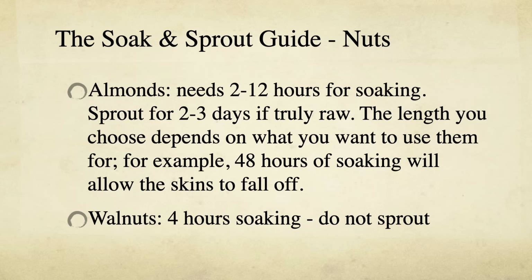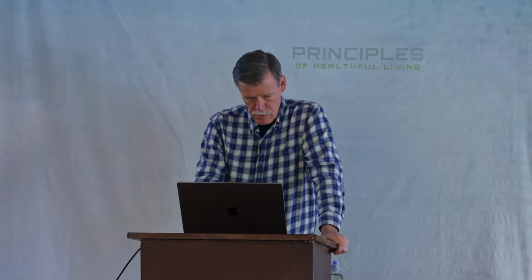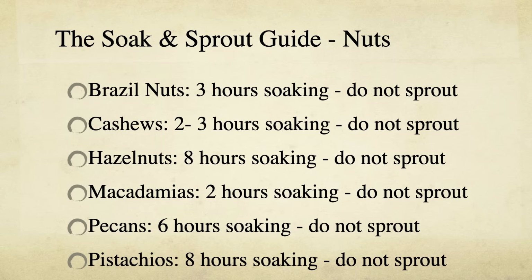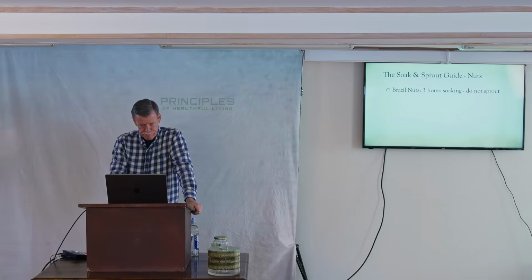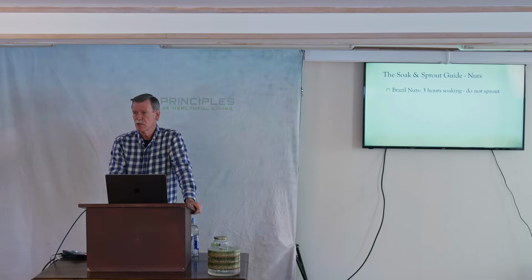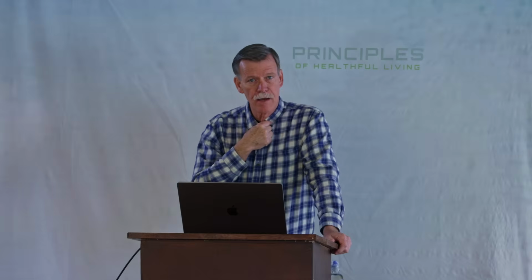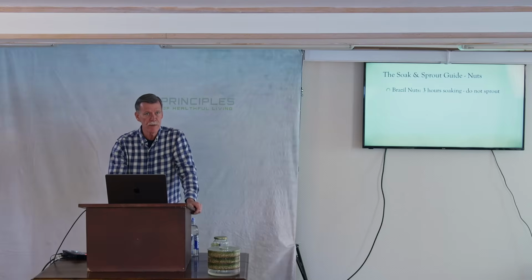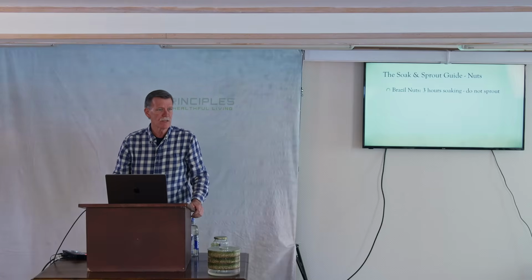Walnuts, 4 hours soaking, but they don't sprout. You just soak those. Again, if you want them a little more crunchy, what do you do? Dehydrate it. Yes, dry them. Brazil nuts, 3 hours soaking. Again, they don't sprout. Y'all eat Brazil nuts here? Yeah. A great source of what? Selenium. Yes, and all you need, about 2 to 4 of them, you got all the selenium you need. Selenium is very important for the thyroid. Very important to prevent cancer. Some people say that one of the major causes of cancer is a lack of selenium.